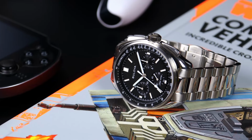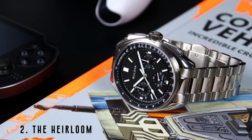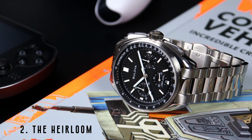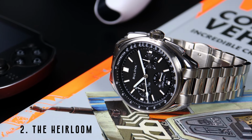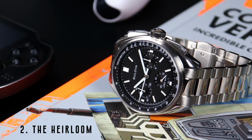The second watch that you need to have in your collection is the Heirloom watch. Now, this doesn't necessarily have to be a piece that has been passed down to you, but you should have a watch in your collection that you want to pass down to future generations. This watch should have some sort of sentimental value to you. You should have memories tied to this. There should be photos of you with this watch on your wrist.